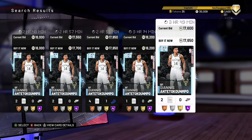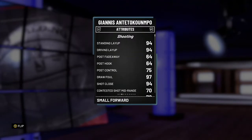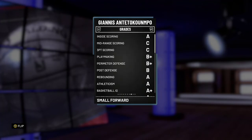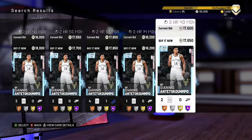Alright, our first card is going to be this Diamond Giannis. He goes for 18k, even cheaper, which is crazy. He's just like his pink diamond with the same animations, and you know how all Giannis cards are really cheesy in this game, and how good he is. So we'll look at his stats here quickly. He has great inside scoring and a makeable three-point shot, but really the most important part about this card is the animations. He does have 4 Hall of Fame badges, so that's great.